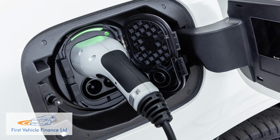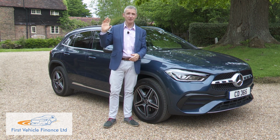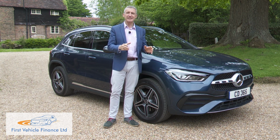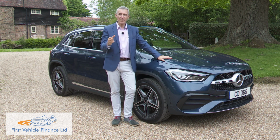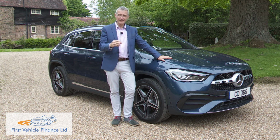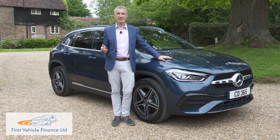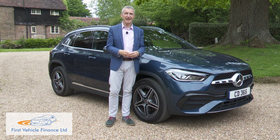The era of plug-in hybrid technology may be relatively short-lived. Much of Europe plans to ban hybrid engines by 2035, but right here, right now, it's the approach to electrification that makes most sense for an awful lot of buyers. But upfront costs need to be driven down if wider consumer uptake on PHEV models like this one is to be realised. If you don't mind paying the premium though, with a GLA250e, you'll get a premium package in return.